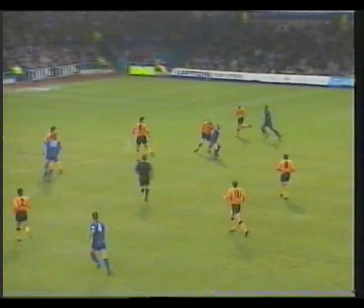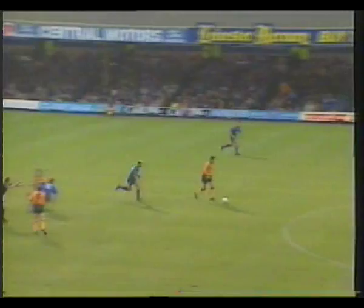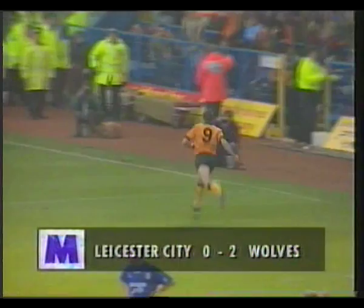Again, it's hoisted to the edge of that area. Speedy can't control it, and it'll break for Kelly. A little nudge from him, and that might open things up again. Cook, he's got Bull through here. Steve Bull could be on for a second. He's hustled out of it. He still scores. 2 for Bull, 2 for Wolves. Leicester caught absolutely cold by the ball up the middle.